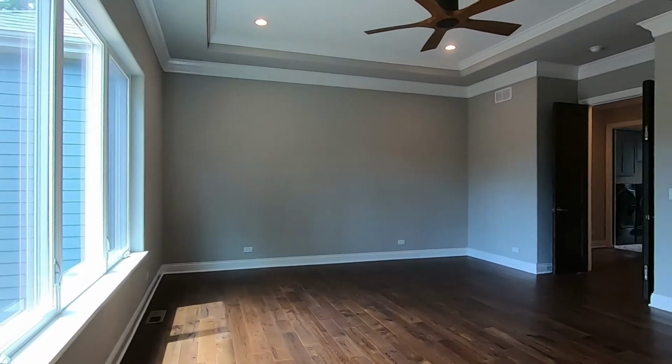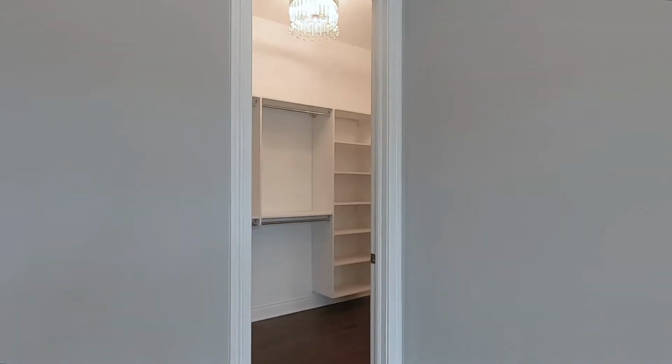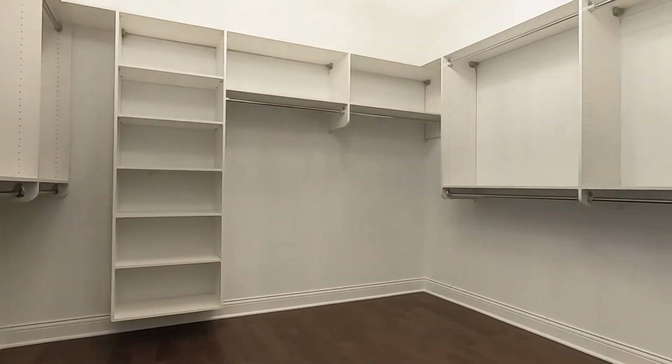We did a double-doored entry to the master suite or owner's suite. We also did a stepped tiered ceiling with a two-piece crown around the perimeter, and we did a single-piece crown up on the step. We also added a huge walk-in closet to this particular plan, and we did all laminate shelving and pull in this particular house.